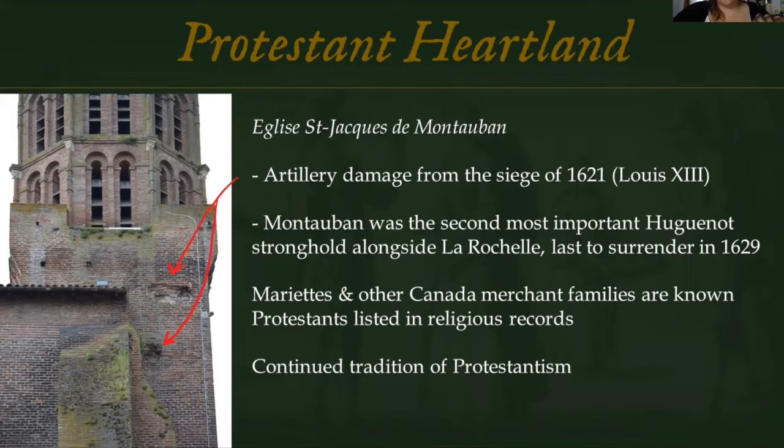So you can see on the Église Saint-Jacques de Montauban here, I have pointed arrows at some of the artillery damage from the siege in 1621 that took place there when Louis XIII attempted to take the city. He failed and had to raise the siege. He did not get into Montauban until it surrendered 8 years later after La Rochelle was defeated.